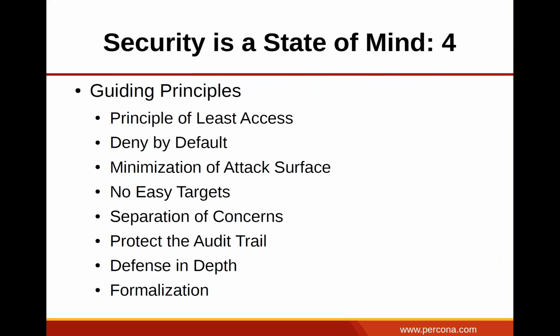So it's very easy in that situation to grab some data and then cover your tracks, and that goes into the next point. Protect your audit trail. Logs are important. You need to know if something has happened, and you need to be able to trust your logs. So putting those logs elsewhere is often a very good idea.